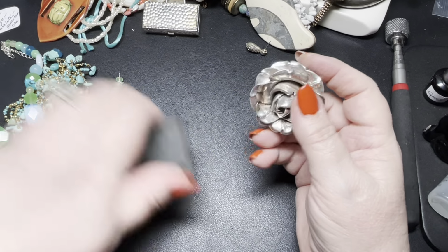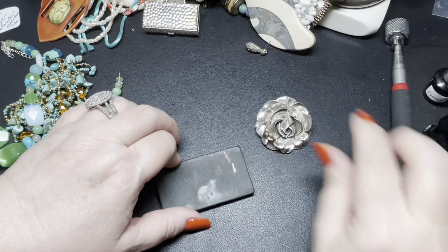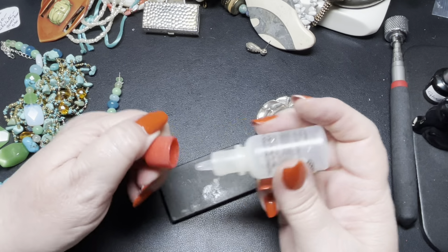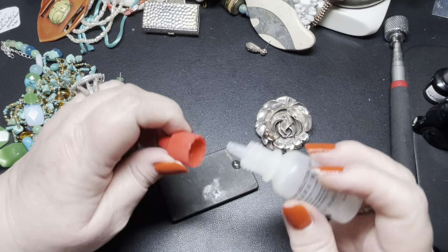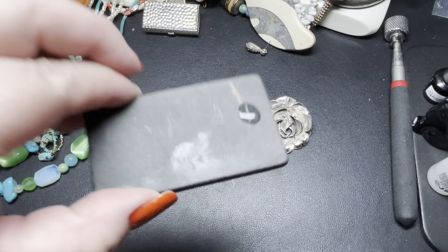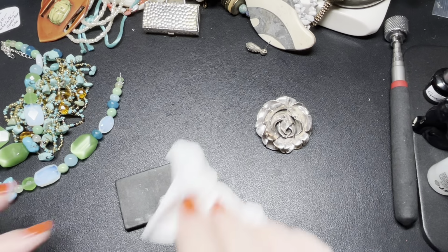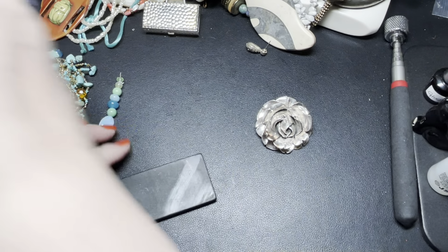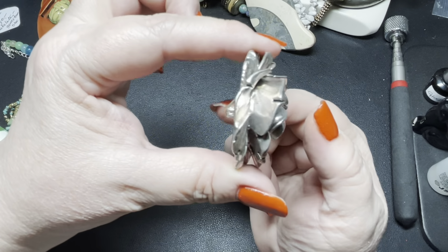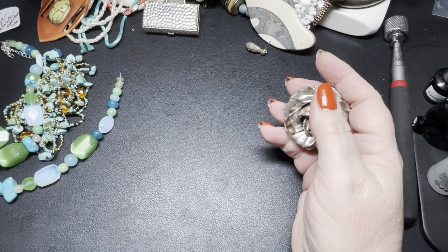Let's test it for you. There's your blue. And on this, I mean, look how chunky that is. Isn't that cool? And don't forget, and I always forget to tell you this.